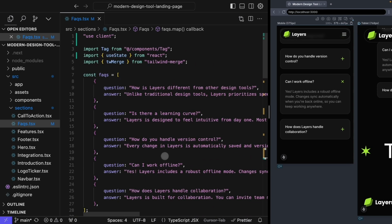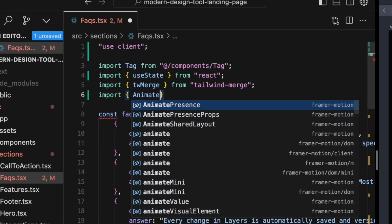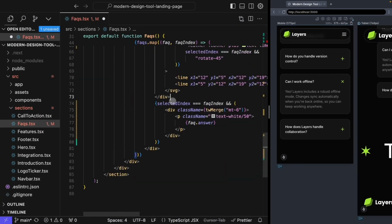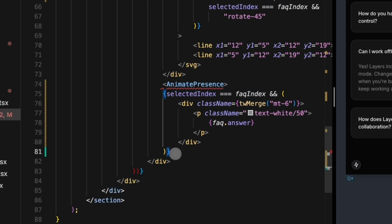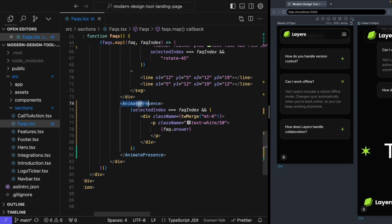So I'm going to come to the top of my file, and I'm going to import AnimatePresence from Framer Motion, and then we can wrap that div in this AnimatePresence component. And I'm going to go ahead and stick the ending AnimatePresence after our selected index check. But AnimatePresence can only animate motion divs, so we also need to change this to a motion div.